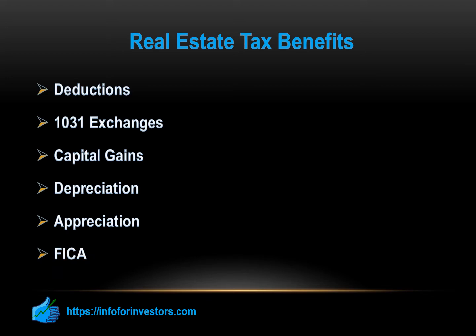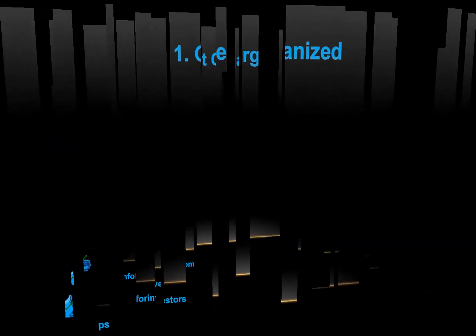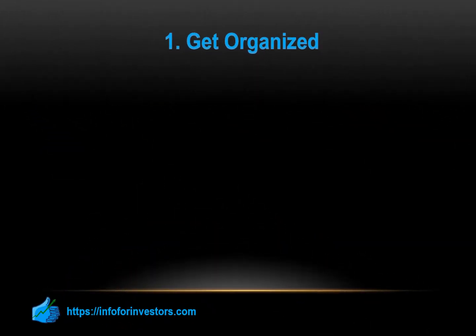FICA. For passive income investors, your rental income is not subject to Social Security and Medicare taxes, aka FICA. Now, let's discuss 5 important tax tips for real estate investors.